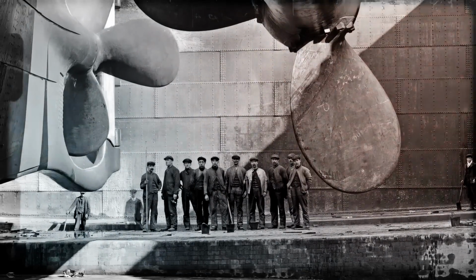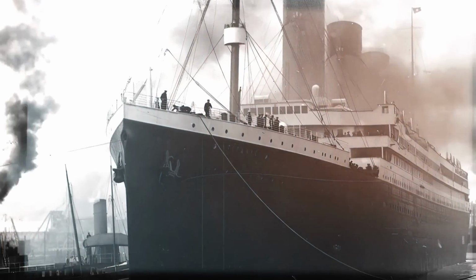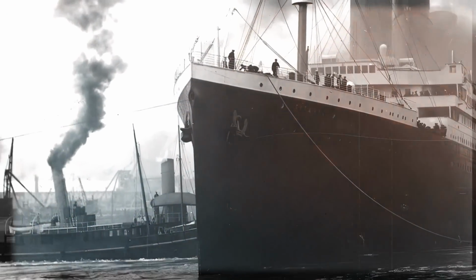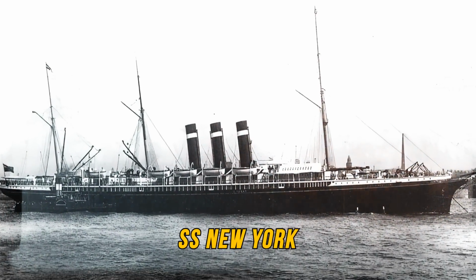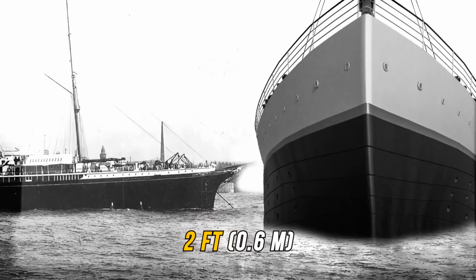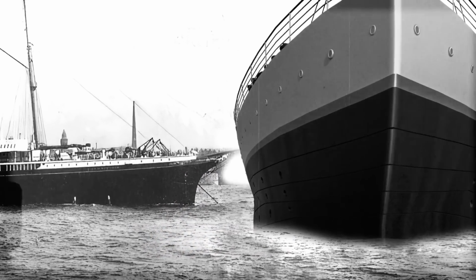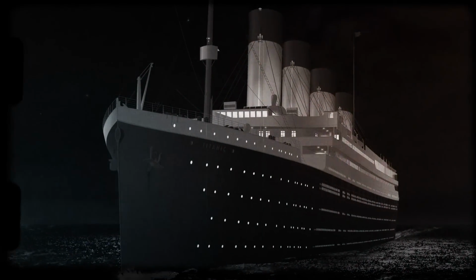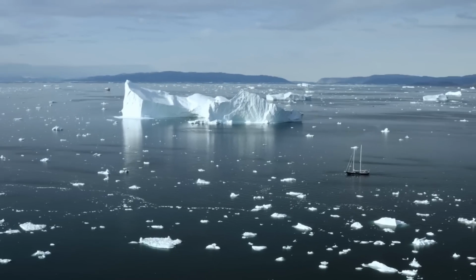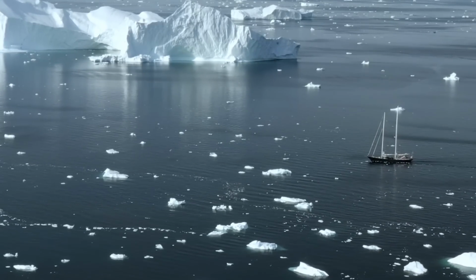A smaller ship might have been better suited for the trip. Titanic's size was certainly a challenge when it came to steering. In fact, it had just left her dock in Southampton when it nearly collided with another smaller ocean liner, the SS New York, missing it by just 2 feet. The gigantic steamship was obviously not made for maneuvering quickly in tight quarters. A ship that size required time and space to change course. But when it comes to ships versus icebergs, a ship's size doesn't always matter.